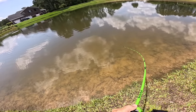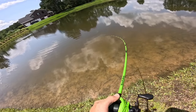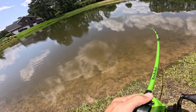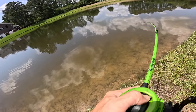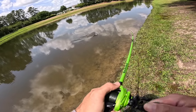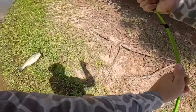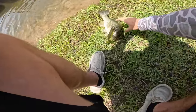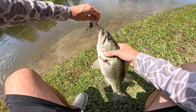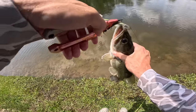Oh my goodness. I might have her hooked in the side, dude. Yeah, I definitely have this fish hooked in the side. She's not coming up at all. Hold on. This is a pretty big one, guys. What do we got, man? Oh yeah, that's a nice one. Not a giant, but that's a nice one. Oh, look at that. Good 2.5 pounder right there. Not like that one that blew up on us in the middle, but this fish is fat and healthy, man. Look at that thing. Oh my goodness.